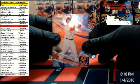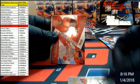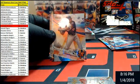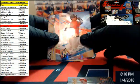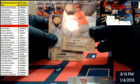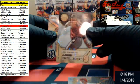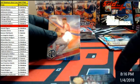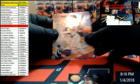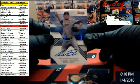Bregman, rookie. Devers. Jansen. McGuire, best cuts. Joe Adell, Mookie Betts, mirror images. Rosario, Stanton. Hassley for the Phillies, rookie. Sixto Sanchez. Atomic, John Duplantier. Scherzer, Murphy, Goldschmidt, Cano, Alex Fiedo for the Tigers.